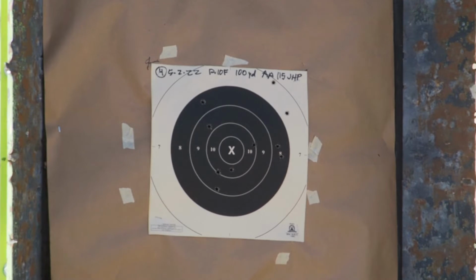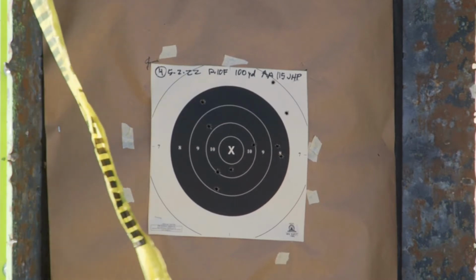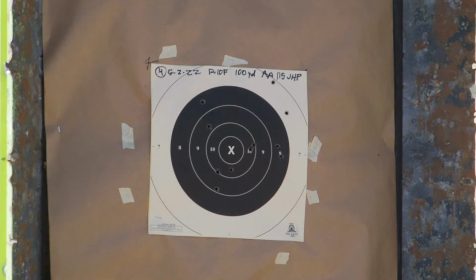Okay, second 10, target 4. Flag straight out, but I can't feel it. So I'm gonna hold center. Center, hold. Good call. Center. Center. Wind's picking up from the right, quarter right. Quarter right. No, center.